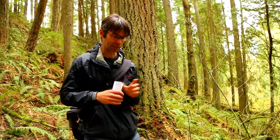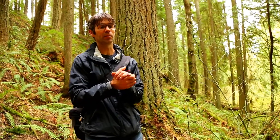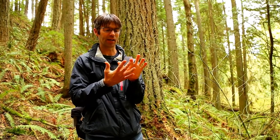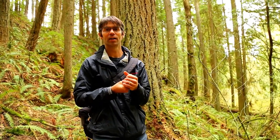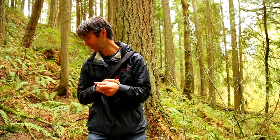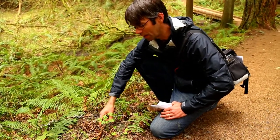Oh, the maple leaves, they have more points than a big leaf maple, so you could actually spell the name vine maple, V-I-N-E-M-A-P-L-E. Yeah, so they must have 9 lobes on the maple leaf, as opposed to big leaf maple, which usually has more like 5.